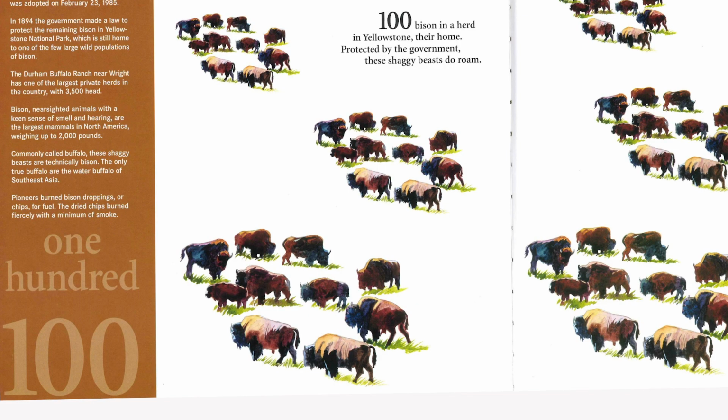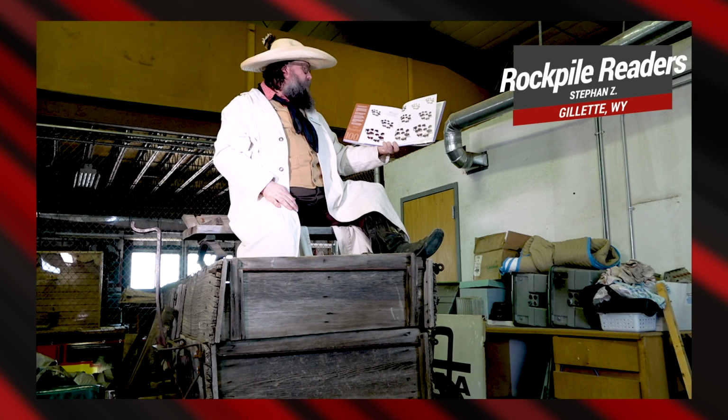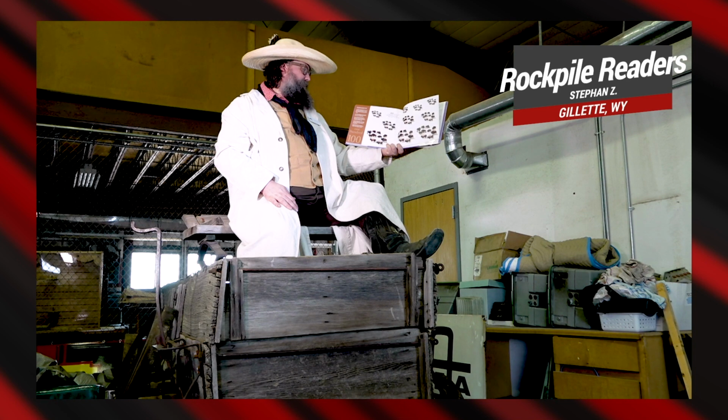100 bison in a herd. In Yellowstone, their home, protected by the government. These shaggy beasts do roam. Wyoming state mammal, the bison, was adopted on February 23, 1985. In 1894, the government made a law to protect the remaining bison in Yellowstone National Park, which is still home to one of the few large wild populations of bison.